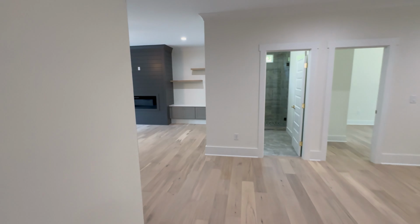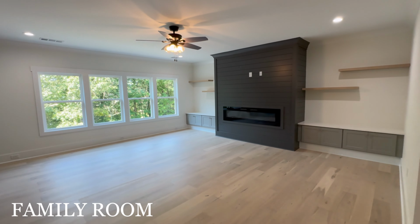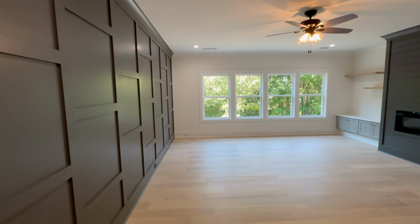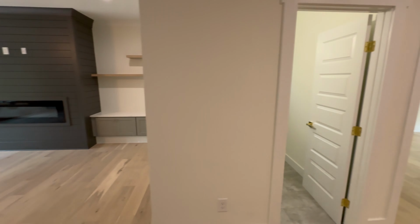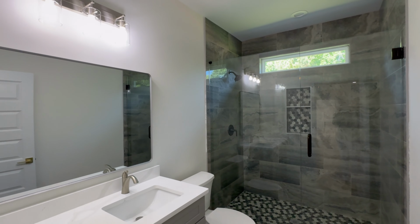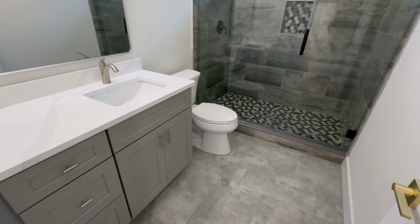Something that I really like about this house is the fact that you have another family room here in the upper level. You have another fireplace. It's large enough so you can have a nice TV, another play area. I've noticed that new construction now doesn't have the second area, and I think it is so important, especially if you have a large family. As I mentioned, all the other bedrooms are really good size.